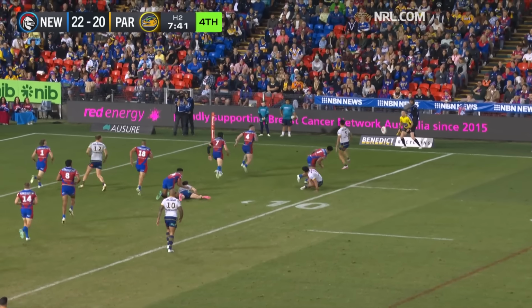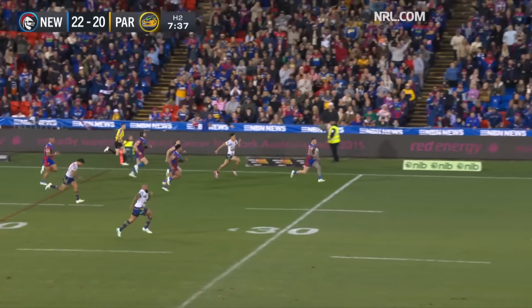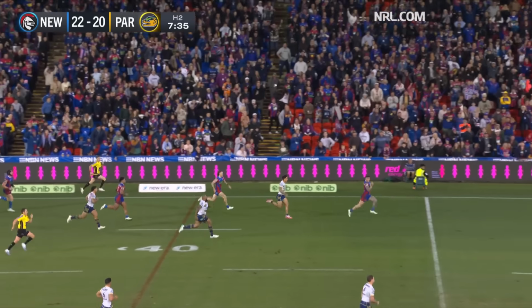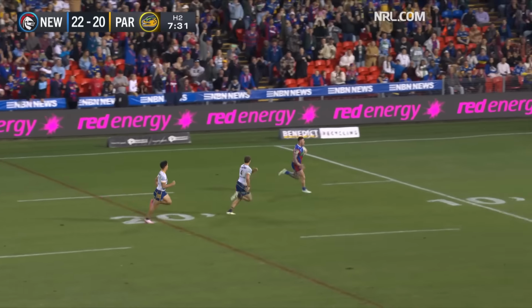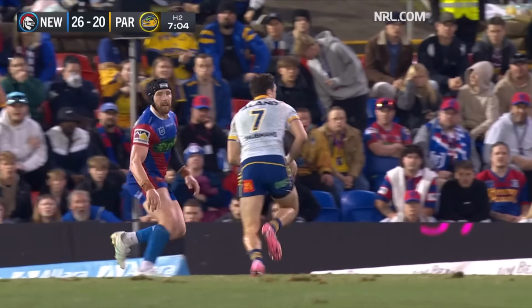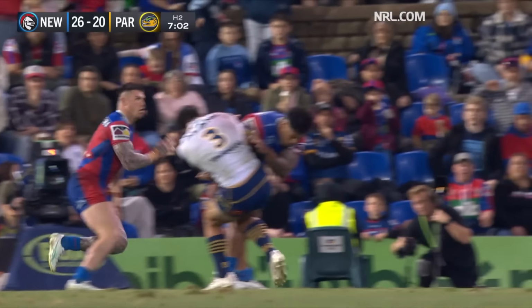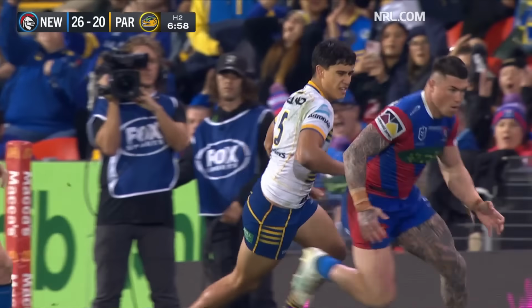Moses, quick hands. Oh, Talungi's gone without it. Newcastle, Bradman Best. The ground is shaking. There's an earthquake in Newcastle as Best runs 80 metres. No one was going to catch him. The Penasini pass had to be thrown quickly. It was over the left shoulder of Blaise Talungi.